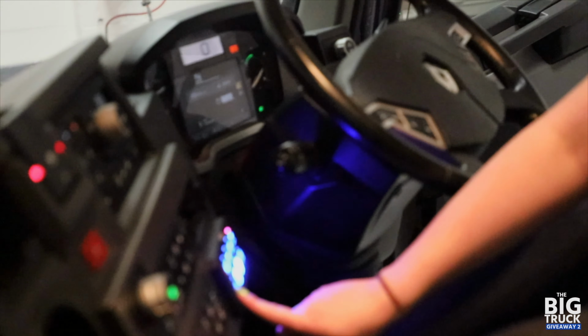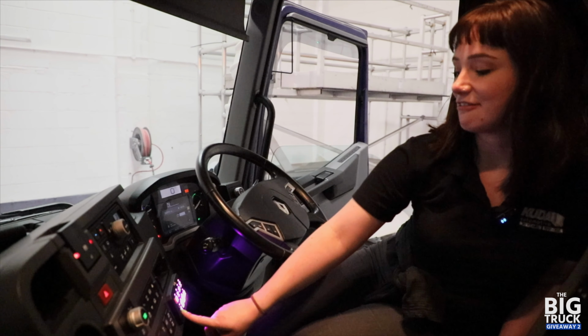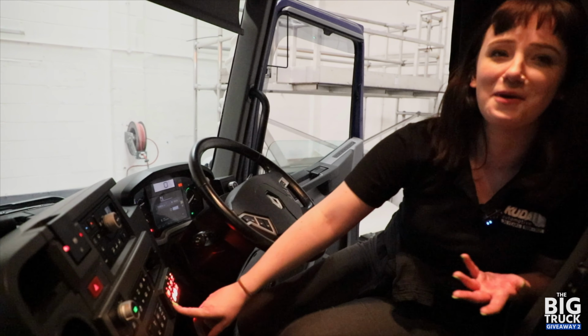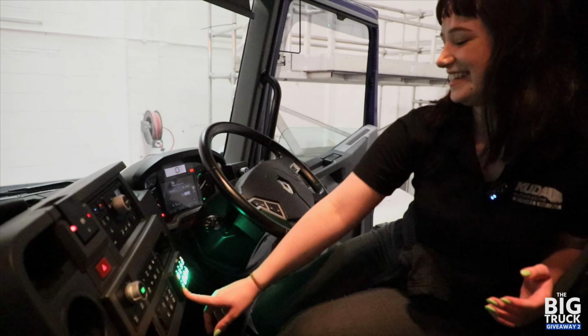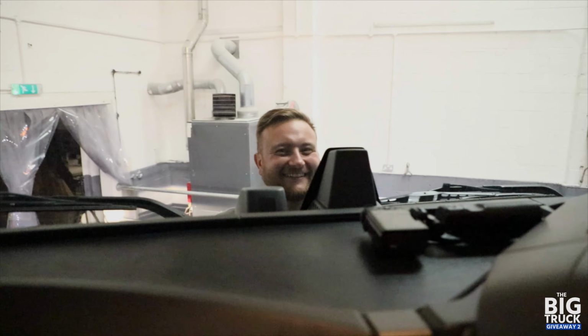Do you want a demo? Demonstration? Pink. Whoa. My fave. This is white. That is red. That is white. Green. But we've chosen blue as our main colour because obviously blue and white. Perfect.